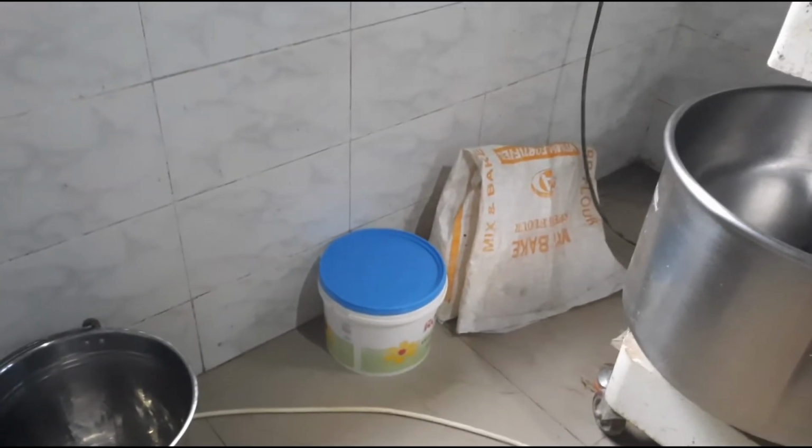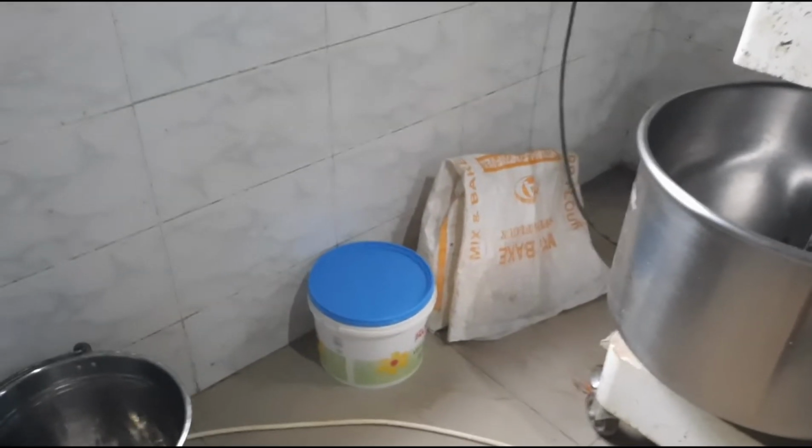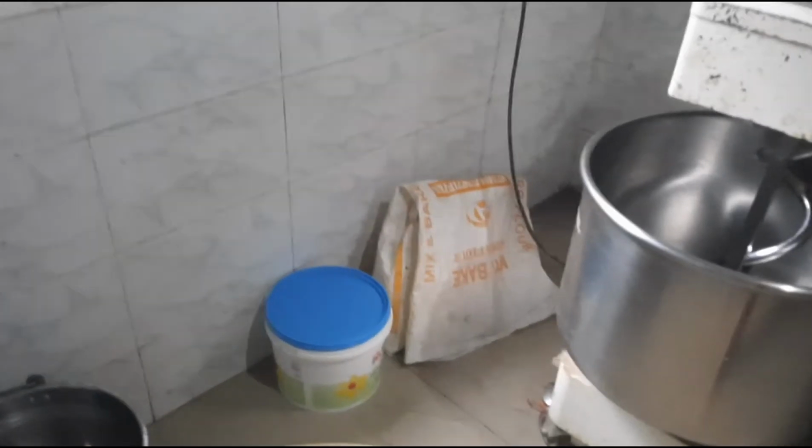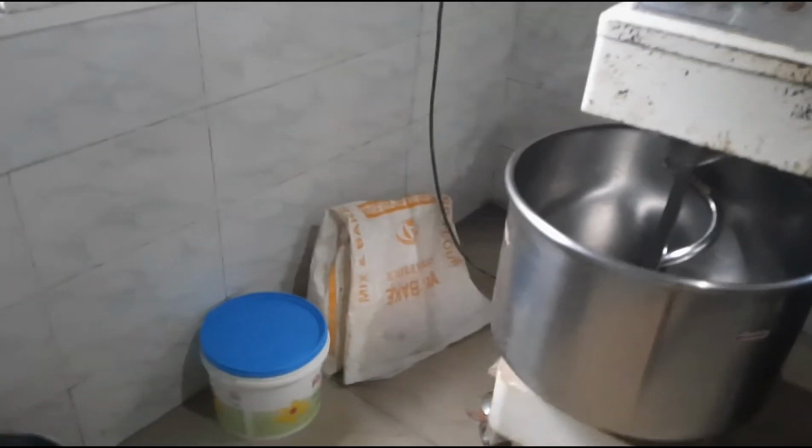You see, it's not such a big mixer. I don't have that yet, but I'm planning to get one, the very big mixer. This is a half bag mixer. It can only contain half bag of flour, which is 25 kg of flour plus your recipe.